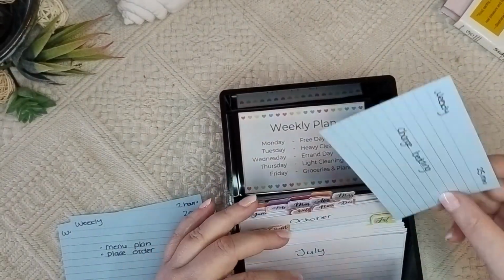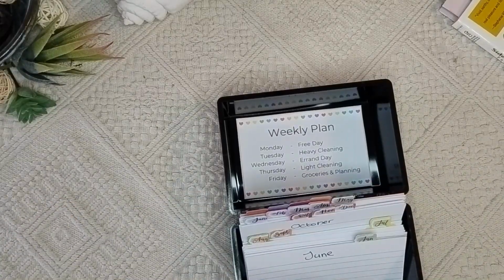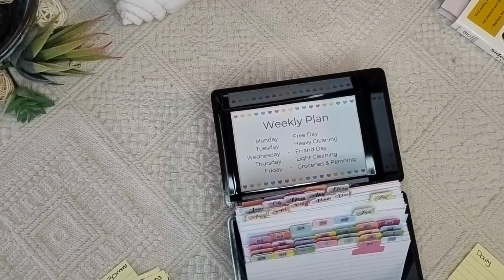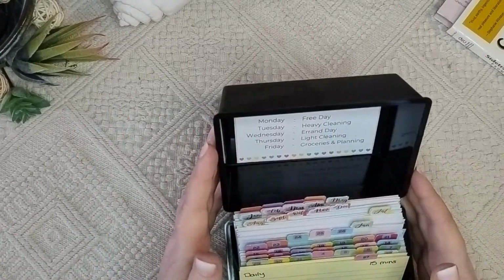If you want to see a progress video, then do let me know in the comments and I'll update you on how it's going and whether or not this works. I'm actually going to keep the index card box in the coffee station area of my kitchen because it fits there without looking too strange, and it is somewhere that both Blaze and I are guaranteed to see because we do not go a day without our coffee.